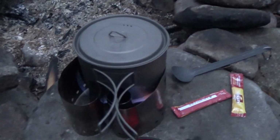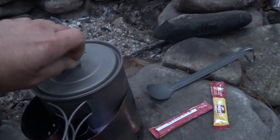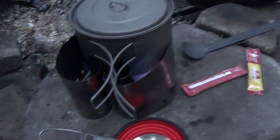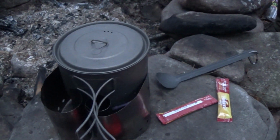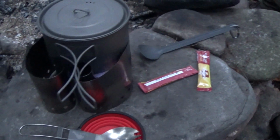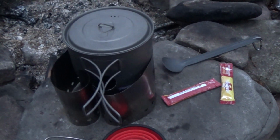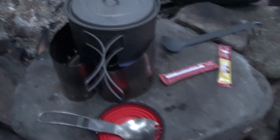Now, what I got here is my Toaks titanium cook kit. You can see the water's not boiling yet, but it's got the Toaks titanium windscreen, which is like aluminum foil but very strong. I'm using the Toaks alcohol stove and the Toaks pot stand. It also comes with the Toaks titanium spork, not fork. I'm sorry, but this whole kit itself weighs something like 5.9 ounces. You can't go wrong. It's stupid light.